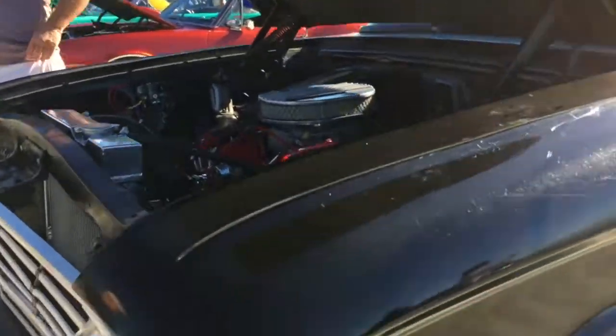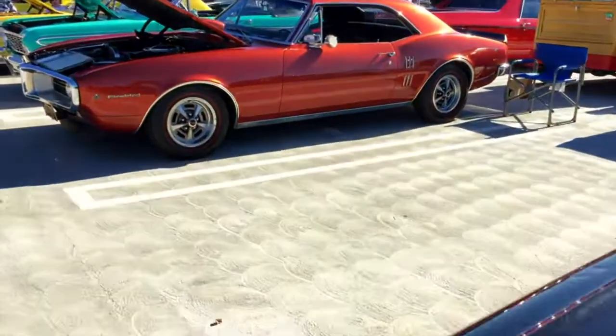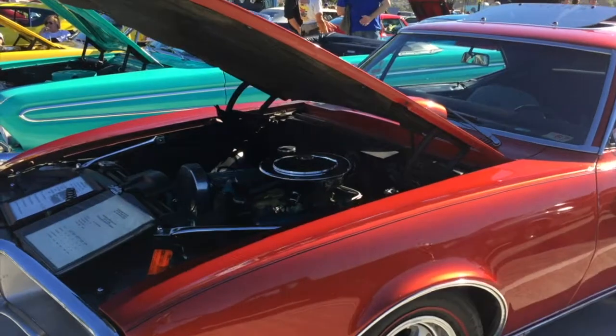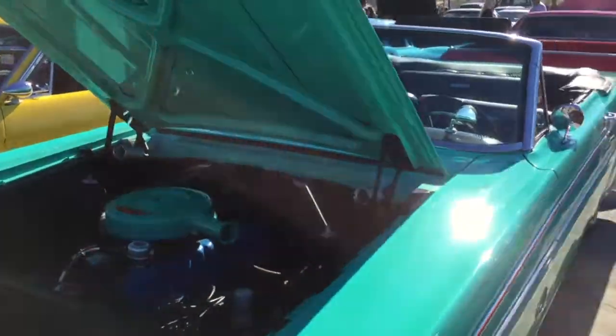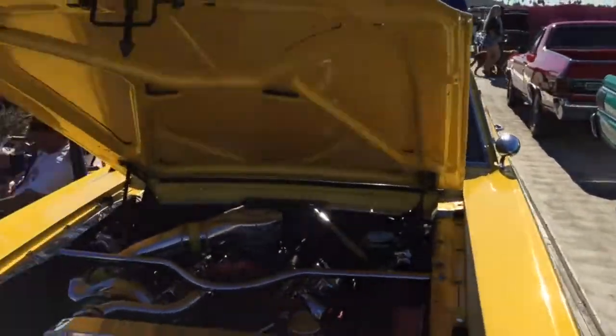Actually, no, it is not true to. That says 260. It's running a V8 in it. So, oh, maybe they did do a 260 V8. I must admit, I don't know that. Beautiful Firebird running that John DeLorean designed inline 6. Another regular Falcon with another inline 6. Then a Mustang, and then lo and behold, every week we see these guys.